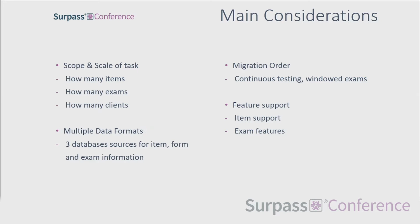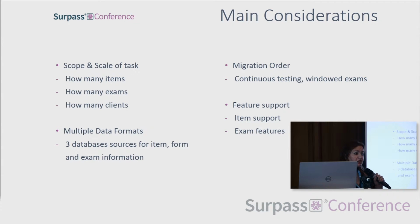So at the same time as writing the migration scripts and migration tools, we had to consider increasing features in Surpass and when those features will be available, and also creating an API for us to use to get the data into Surpass. As new features became available in Surpass, we had to be able to then automatically write into those new features as well. So the API had to be developed and augmented to accept the data for the exams that we had.